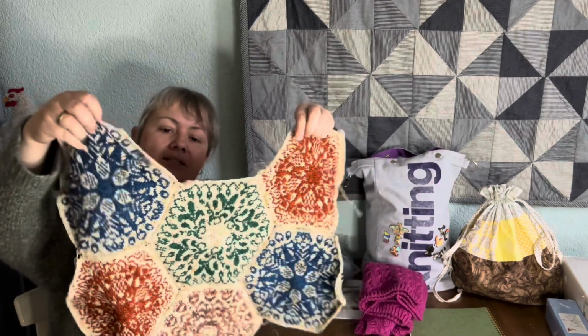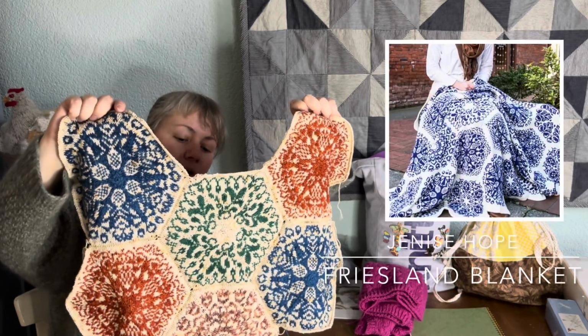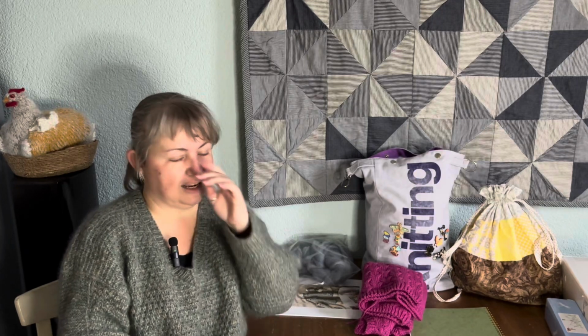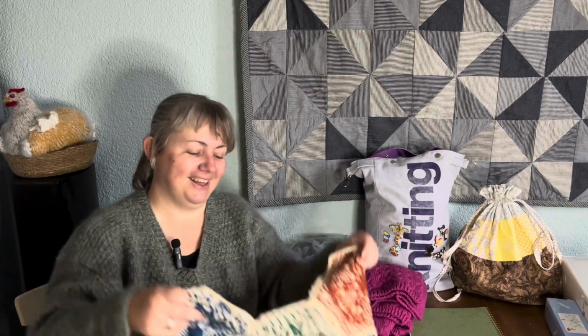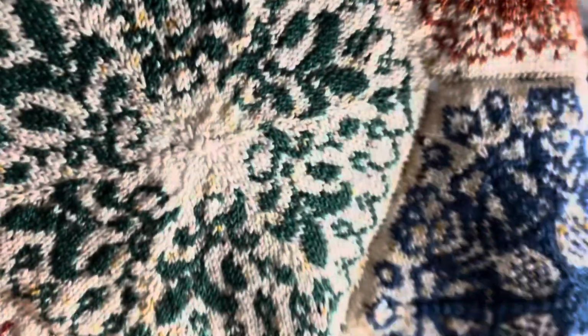They were knitted hexagons, and they were supposed to be a blanket called the Friesland blanket by Jenise Hope. There are many more motifs in this, but it's so fiddly and I just can't be bothered. So I decided on a whim that I needed this off my back, and grafted them together using a 3-needle bind off to make it easier on myself, because it was already difficult. They were all on barbecue skewers, and it was like fighting with a porcupine or a hedgehog. Stuck myself.